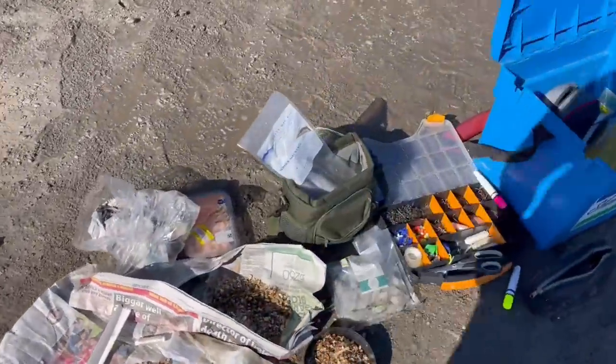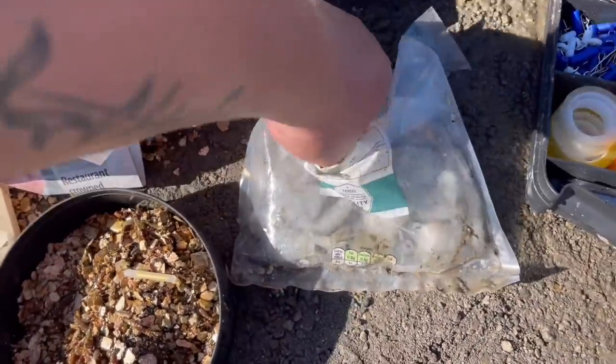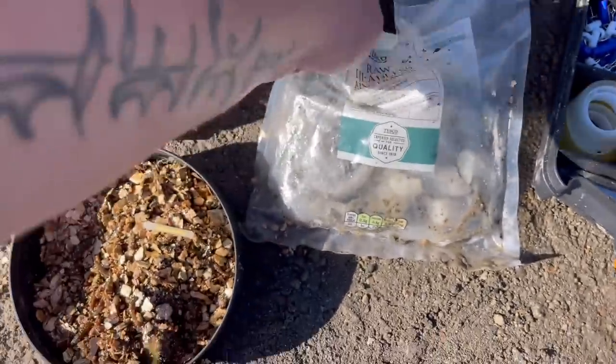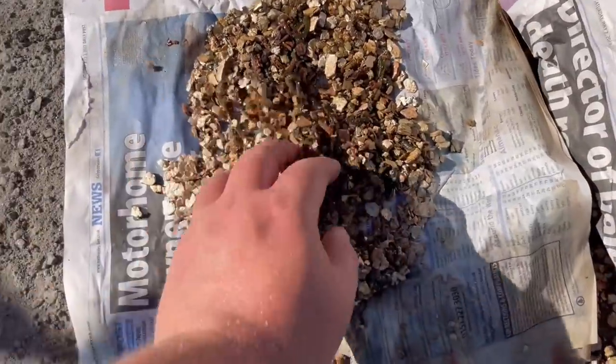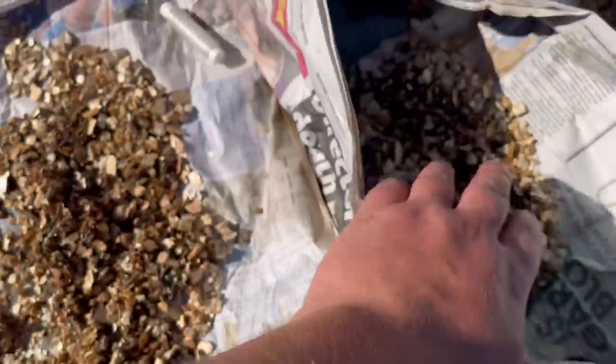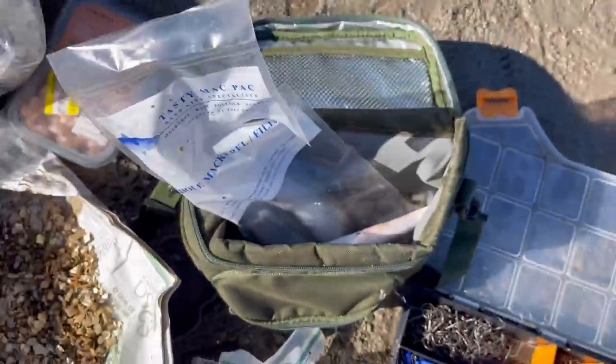Bait choice for today, load of old bait I've got to get used up. We've got some of these raw headless prawns, ideal for the bass and the smoothies should they be here, which they have been being caught from here. Got a load of this rag from Roast Tackle and Bait, which I'm going to wrap up now and get out of the sun. But the loads of little ones, we've got to use all these up. Some old prawns there. And a bit of mackerel, we're just using it up.